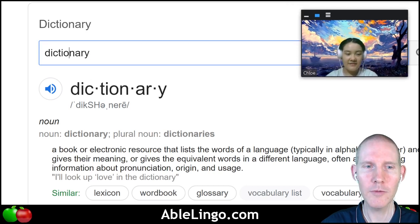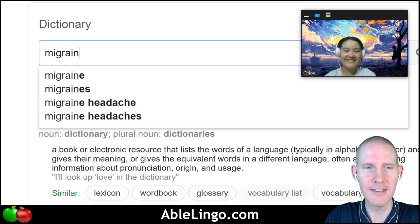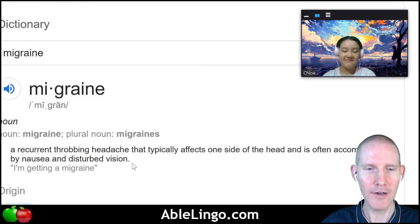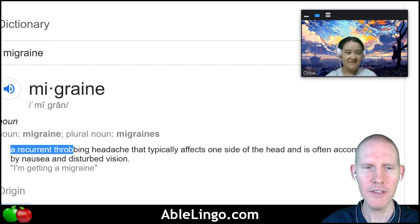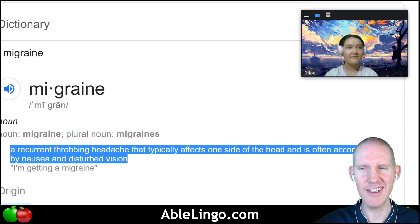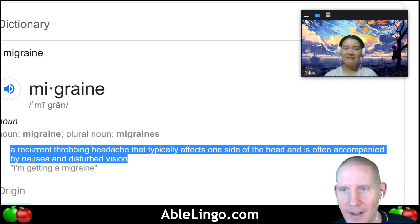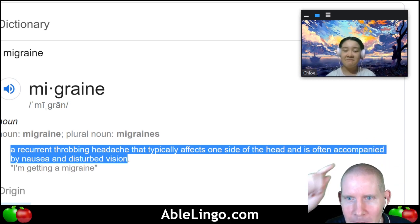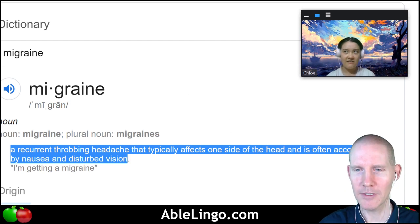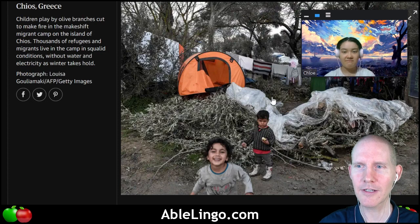Okay, so first we'll put in what you said, migraine. Which is similar, right? The word sounds kind of similar. All right. A recurrent throbbing headache that typically affects one side of the head. And you're like, ah! And is often accompanied by nausea and disturbed vision. So we saw the picture, and that's not quite what's going on here, but interesting.